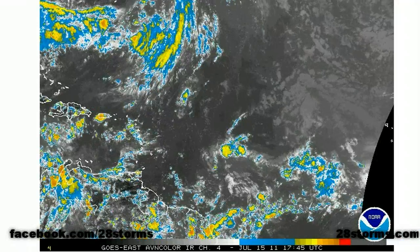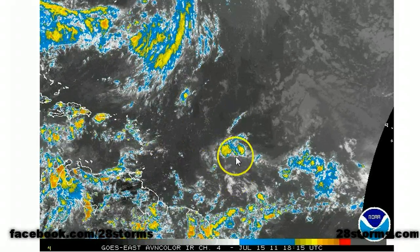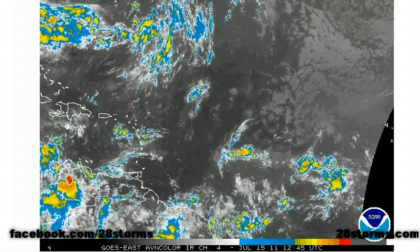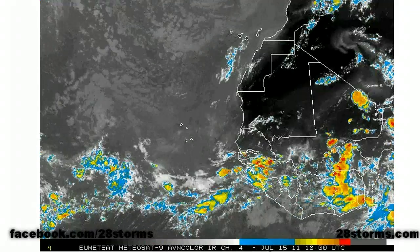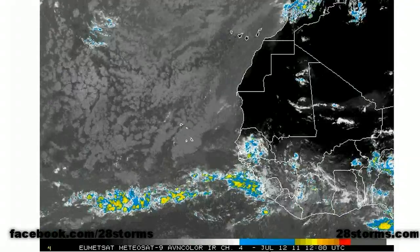If we take a closer look at the central Atlantic, we do see that there is some presence of that tropical wave on infrared satellite imagery, but there's really not that much to it, and the models are not showing any development. And the same can be said out here in the eastern Atlantic, where we are seeing no signs of tropical cyclogenesis at this time.